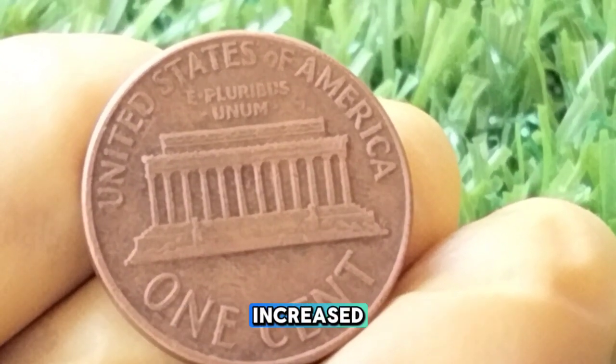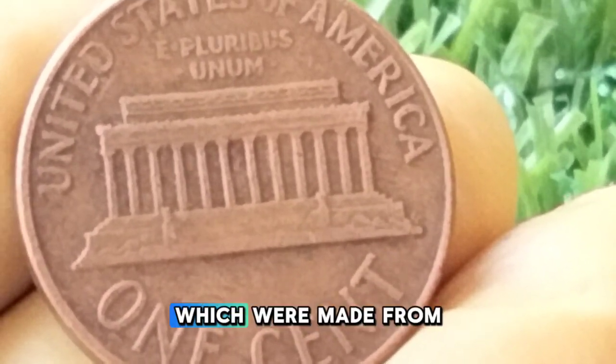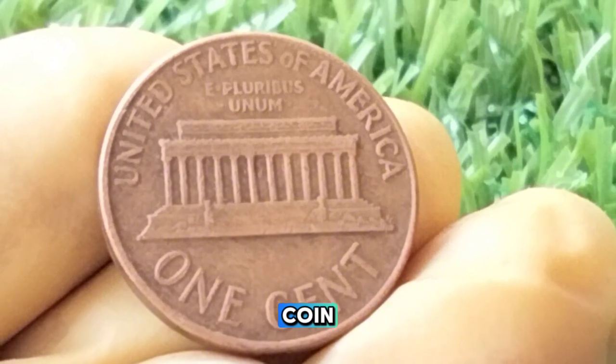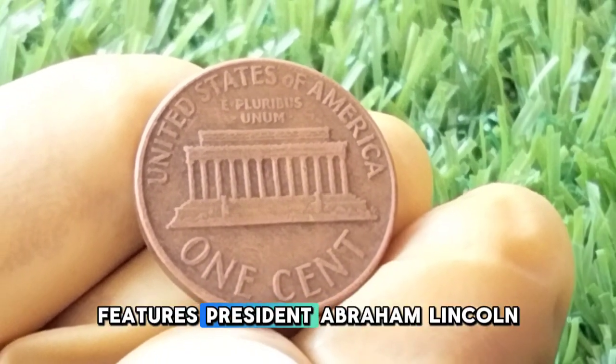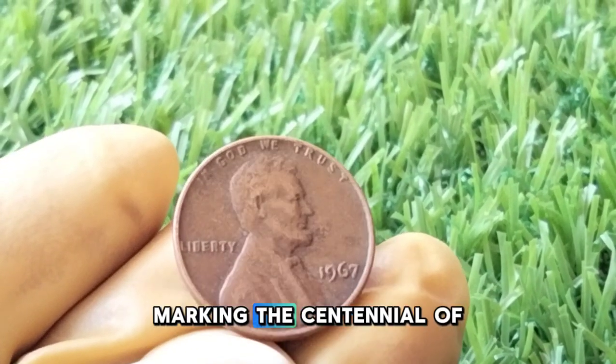the lower denominations, increased. To deal with this, the Mint ramped up production of 1 cent coins, which were made from 95% copper and 5% zinc. The 1967 1 cent coin, often referred to as a Lincoln cent, features President Abraham Lincoln on the obverse side, a design that had been in use since 1909, marking the centennial of Lincoln's birth.